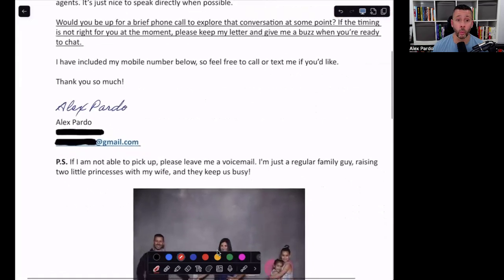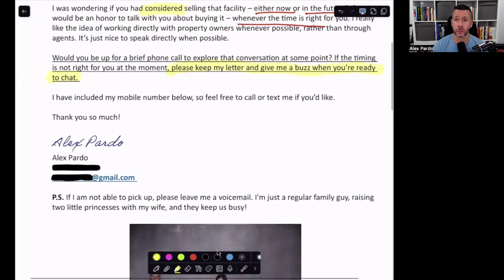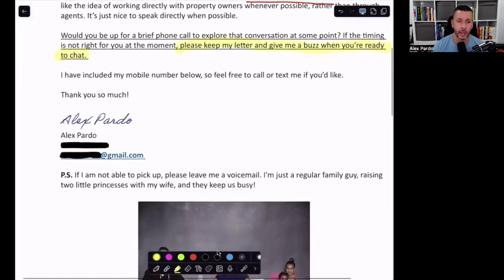And then notice what I did here. I underlined this. Would you be up for a brief phone call to explore that conversation at some point? Question mark. If the timing is not right for you at this moment, and this is the part that I think is one of the reasons she kept this letter: please keep my letter and give me a buzz whenever you're ready to chat. This gives people a reason to hold on to it. Because if that person has ever considered selling that storage facility or that property or whatever it is, they're going to hold on to this, especially if the letter speaks to them in the way that I think this letter speaks to people.